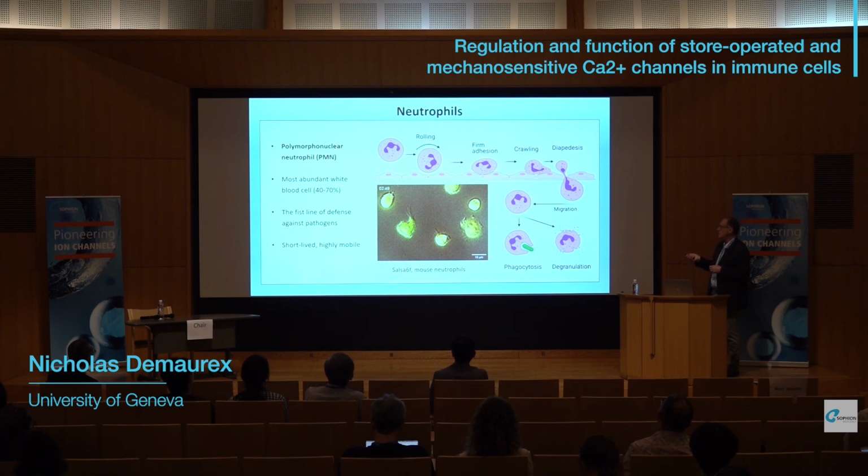They start rolling, and then they adhere. And then they can move on the vessel wall. They can cross the barrier either through the cell or between cells. And inside the tissue, they can migrate, seek, find the bacteria, and destroy by phagocytosis.